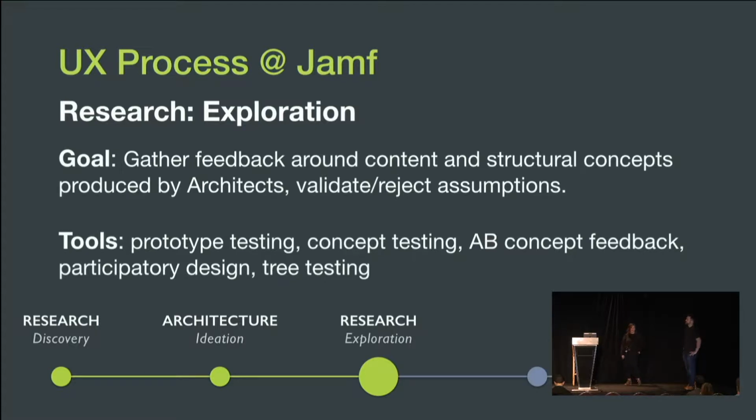We're going to explore those options, and we're going to have people actually give us feedback on their thoughts around the actual content and the structure that's in there. And again, going back, validating and rejecting those assumptions that we had before. And some of those assumptions come from research because they're things that we were told during research. So now we want to revalidate that and make sure that, hey, yes, that's still true, and yes, now we can keep going forward with our intended workflow.